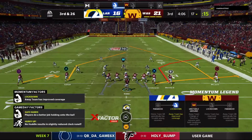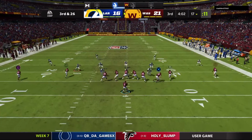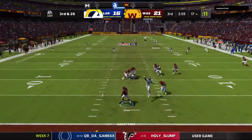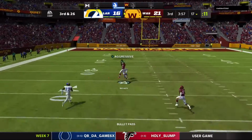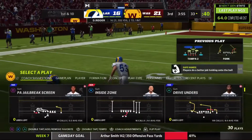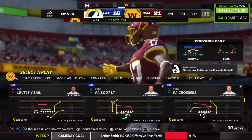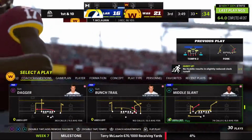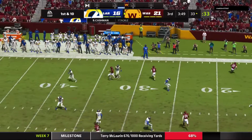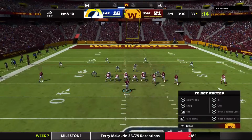A long way to go here on 3rd down for the 8th play of the drive. Back to throw. Slings this deep to McLaurin. And that's caught inside the 35. And they finally get him, but not before he reaches the 33-yard line. A huge play there for Washington. So the big play changes the complexion of things.